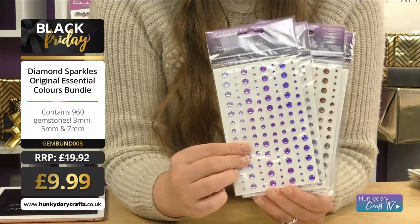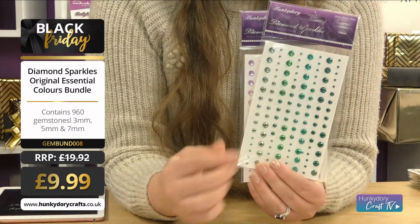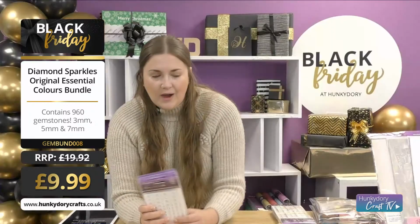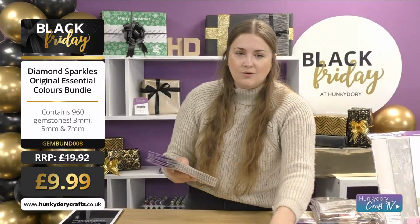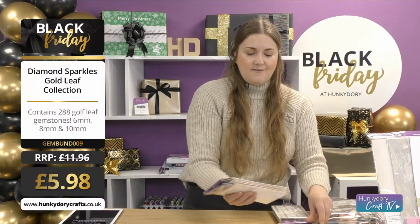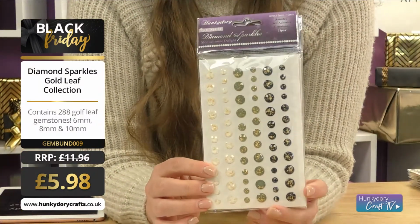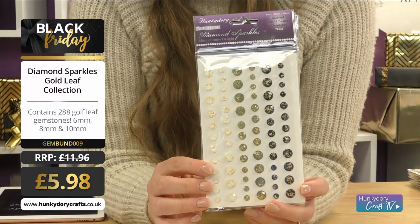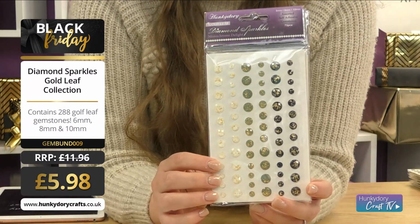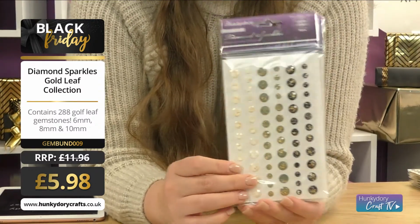Then you've got all of your different purple tones, you've got your blues, you're going to get your browns, you've got your greens and you've got your pinks. Again, $9.99. Then we have a very special gold leaf collection. Now when we're talking about glitz and glam, this is fantastic. Using with your glimmer mist, using with your mica powders, your gold leaf, this is going to be perfect. These ones are just $5.98.